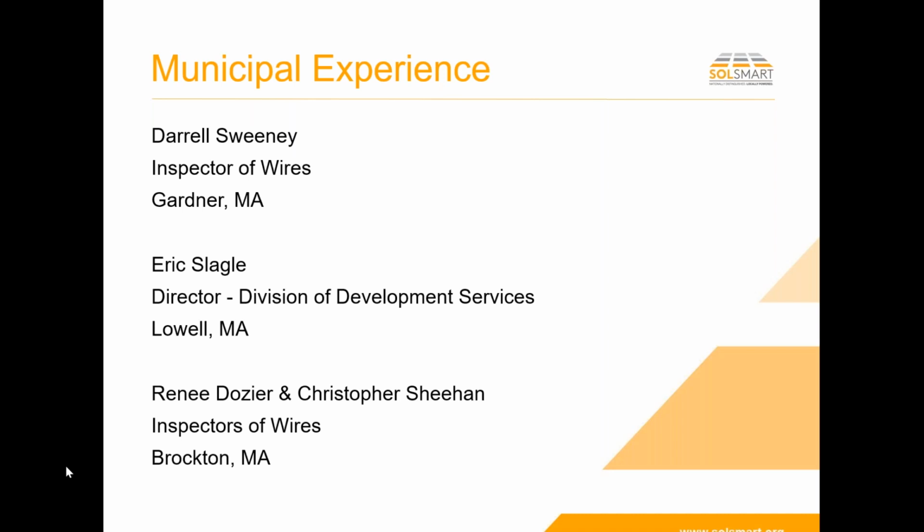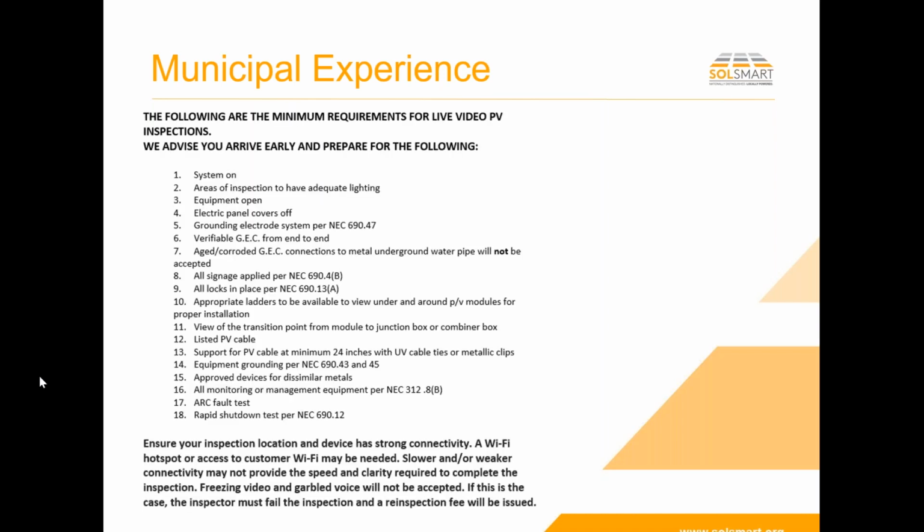Now, I don't know if you were able to get our minimum requirements up on the screen that we kind of just came up with on our own. Yeah, that's it. So we basically hope for this, and it's pretty self-explanatory what we're looking for. If we can get all of this and it's done properly, we usually end up with a passed inspection.